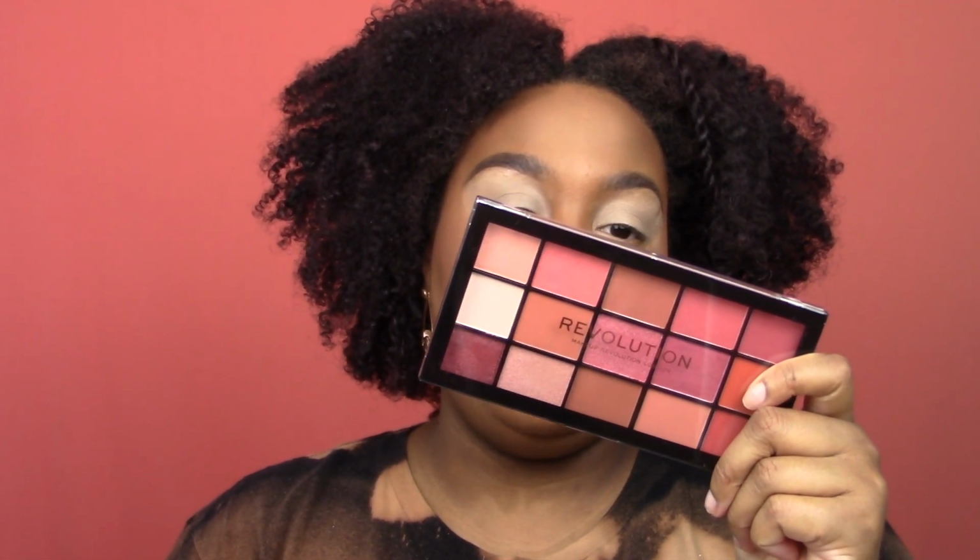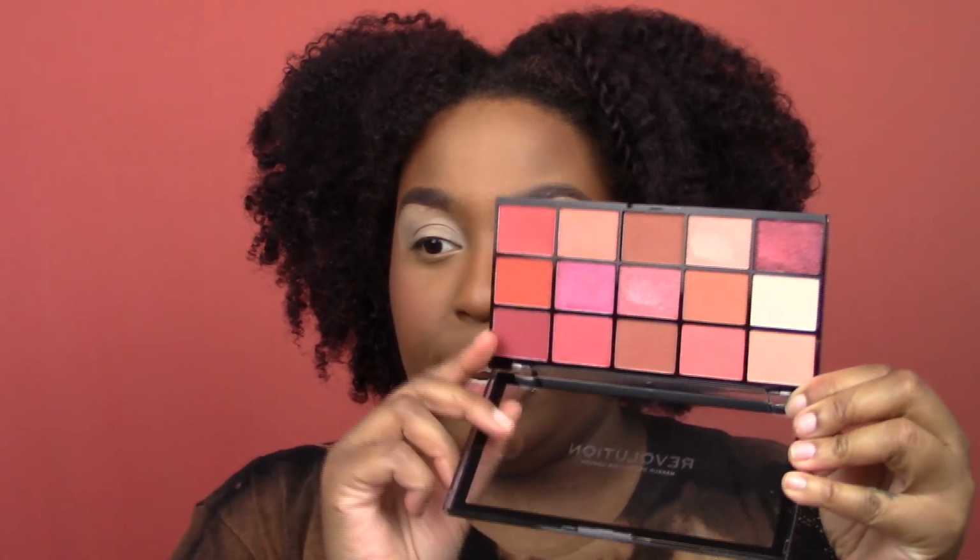Here's a refresher just in case you forgot what I'm supposed to be doing today, because it's been a while. Had to wipe off a whole face and then redo it. Today I'll be using the Revolution Beauty Reloaded palette. This is the Neutrals 2 palette. It's gorgeous. I got it from Target. This is what the palette looks like. You can see my finger swatches.